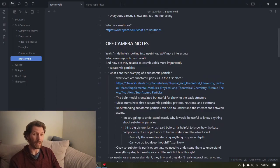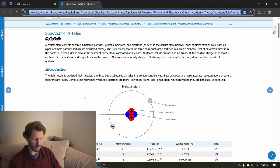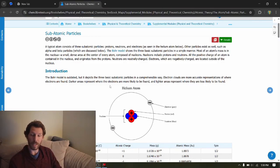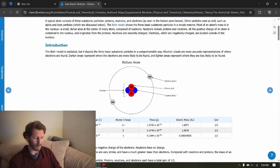Okay, so let's look at what I found. I definitely decided to go the neutrinos route over just looking into the void, because there really was not that much to learn about the void. It's a void. So I looked into neutrinos and how they're related to cosmic voids.